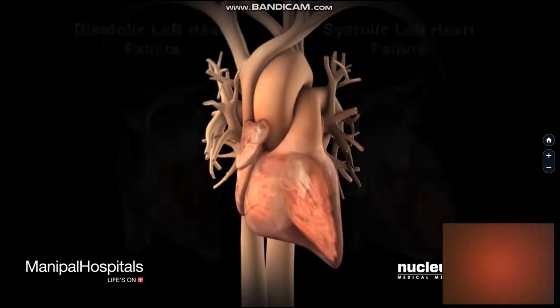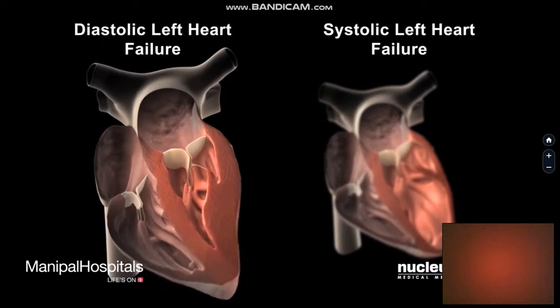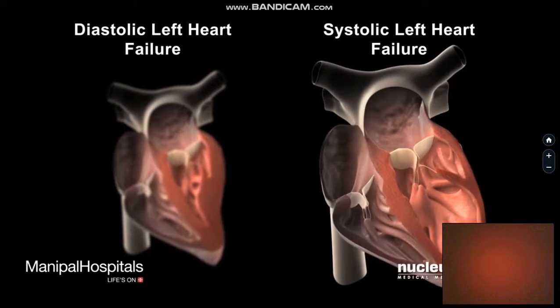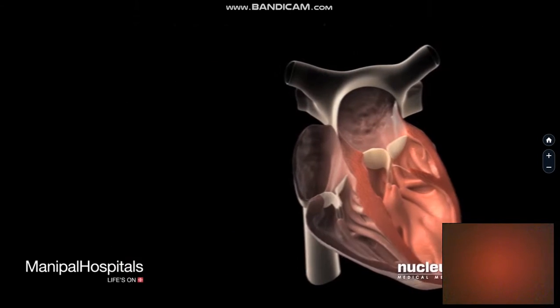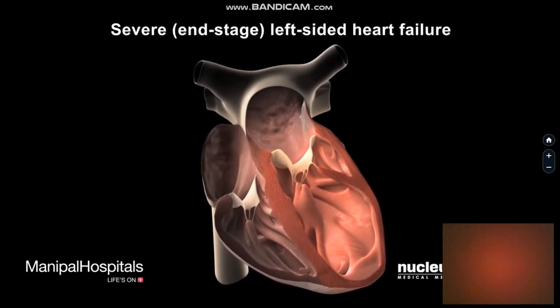The 2 types of left-sided heart failure are diastolic, where the left ventricle can't relax enough to fill with blood, and more commonly, systolic, where the left ventricle can't contract strongly enough to push blood to the body. In severe or end-stage heart failure, the heart is getting weaker and doesn't respond to medication.